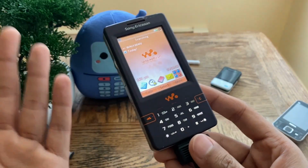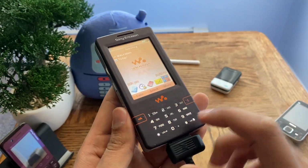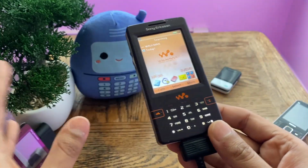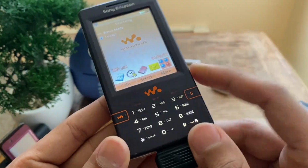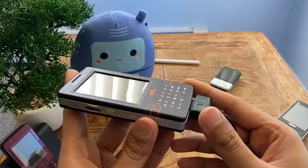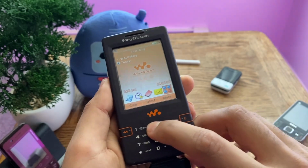Like I said, it's very similar to the M600i. The design is almost similar except the keypad. The M600i uses a different style of keypad. I don't have it right here, but it's a double select keypad. This uses a traditional triple select type, but it's kind of recessed into the phone's body. It uses the flexibility of the plastic to actually press down like that.